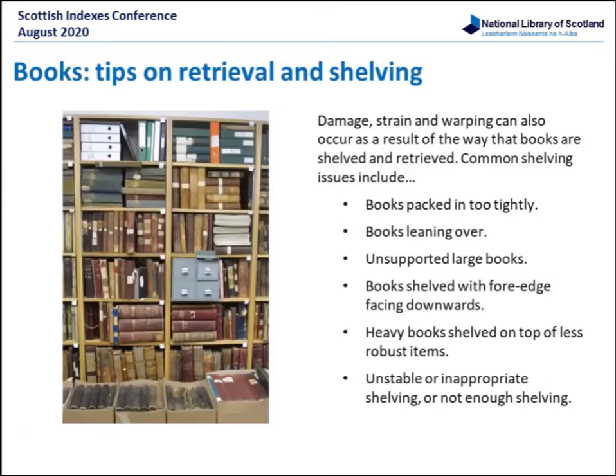Often, this is where it all begins. Damage, strain, and warping can occur as a result of the way that books are shelved and retrieved. Common shelving issues include books being packed in too tightly, books being allowed to lean over, books being shelved with their foredge facing downwards, heavy items piled on top of less robust items, unstable or inappropriate shelving, or perhaps not enough shelving.